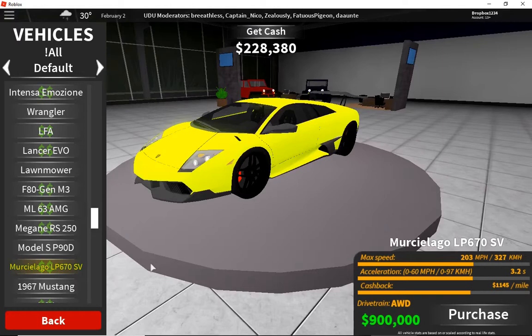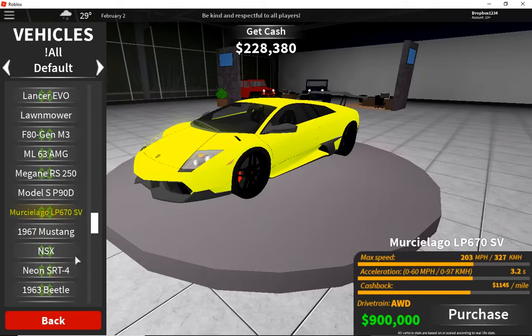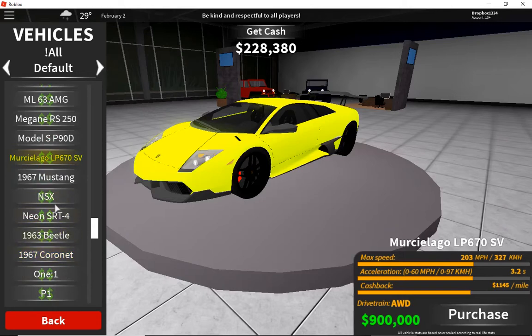It is $900,000, so it's about $100,000 more than my Aventador is. But the stats don't really reflect that. 203 miles per hour, 3.2 seconds off the dotted line, and you only get $11.45 a mile cash back. Which, I mean, is not very good.